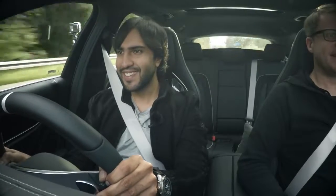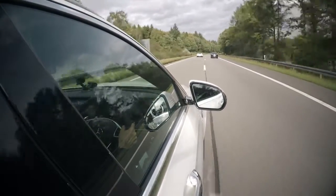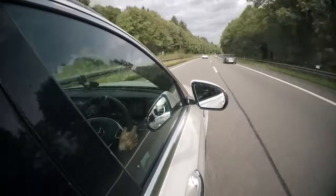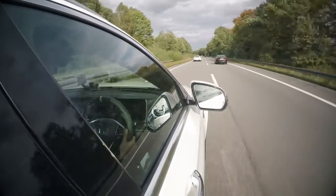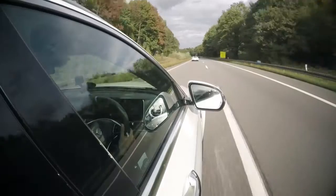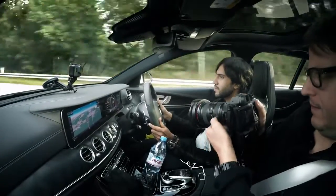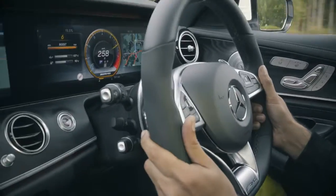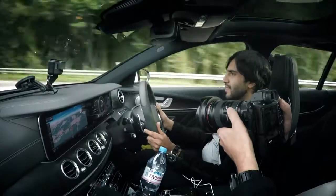This is crazy. The car just doesn't care, it's so easy for it. Incredible. It's like you said though, you have to be awake, and you are awake, and you are aware, and that's why there's less chance of making mistakes. Yeah, stops at 261. That's maxed out.